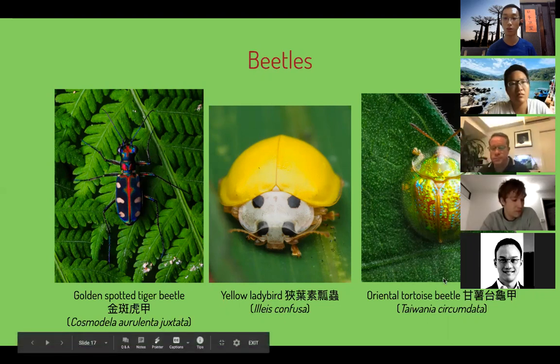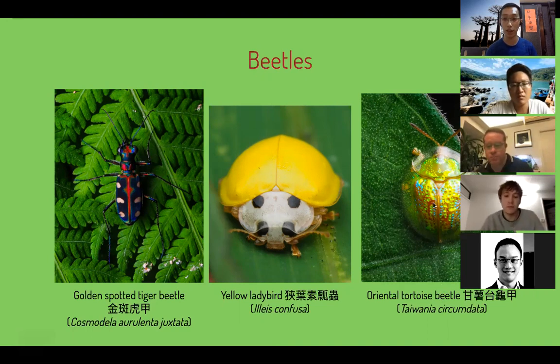And something that looks similar to a ladybird is this tortoise beetle. This is a species called the Oriental tortoise beetle. They're very beautiful animals. The rim of their shell here looks semi-transparent, so you can see the legs here as well. Very beautiful animals as well.